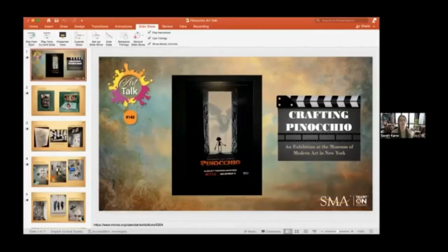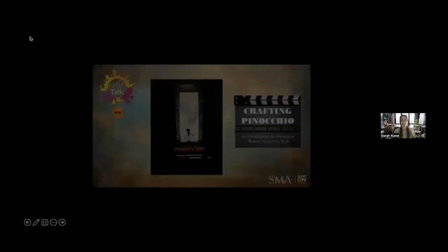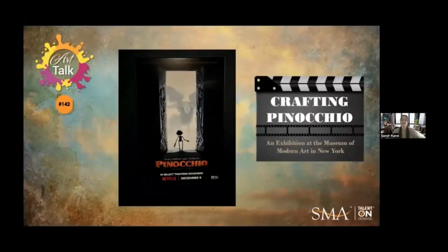Hi, everyone. Welcome to Art Talk number 142. So Guillermo del Toro Gomez is a Mexican filmmaker and author, a recipient of 3 Academy Awards, 3 BAFTA Awards, and an Emmy Award. His work has been characterized by a strong connection to fairy tales and horror, with an effort to infuse visual or poetic beauty in the grotesque. Pinocchio is del Toro's first ever stop-motion animated film.